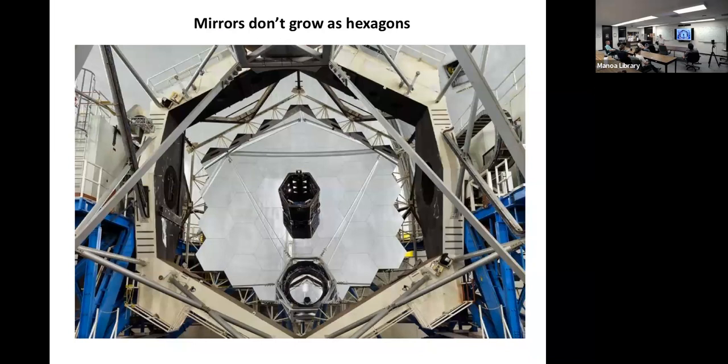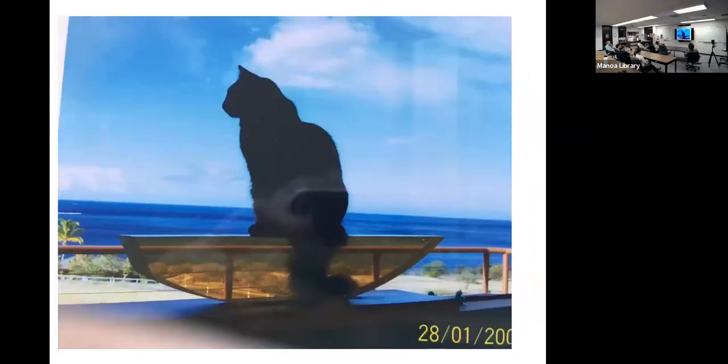So that's what the mirror looks like. It's these nicely conjoined hexagons. But mirrors don't grow as hexagons, they grow as circles, and they have to slice the ears off. When Hans retired, he was given one of those ears. And my cat, Jasper, thought that was the greatest place to get the ocean view. This is sitting on the windowsill in our house. And you can get a sense of the size too, although Jasper's a pretty big cat. Jasper is also the one I caught.